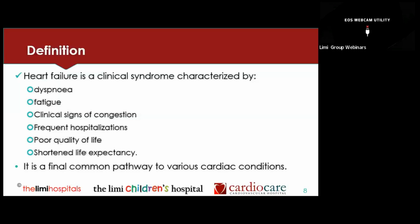So when your patient is not getting better on treatment, then you should know that they may be in need of device therapy. So CRTD, that's cardiac resynchronization therapy with defibrillation or with pacemaking. Some may need ICD. For some patients, they may have severe bradyarrhythmia that may need pacemaker. So you can send them to us.